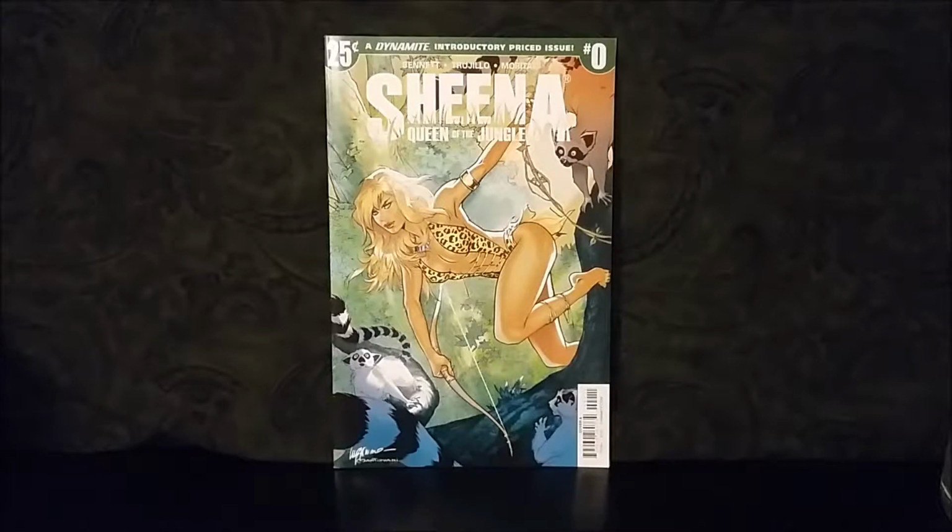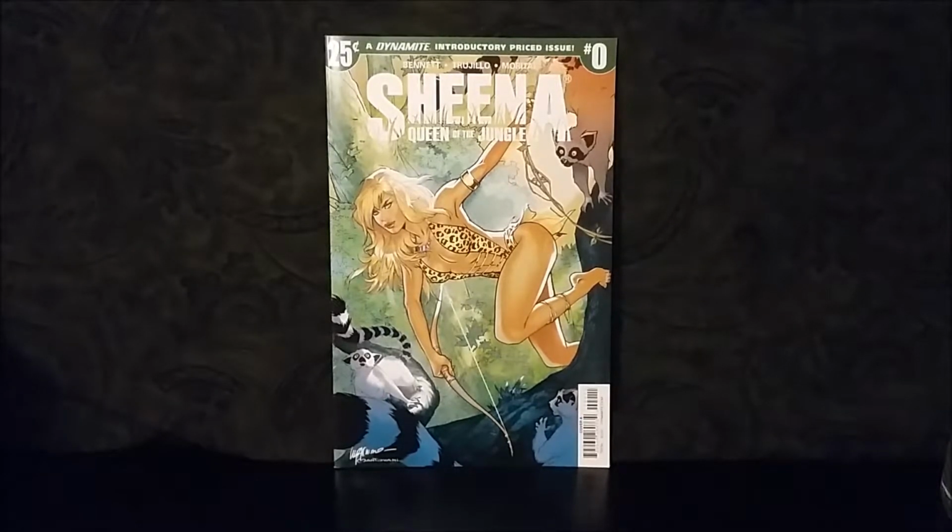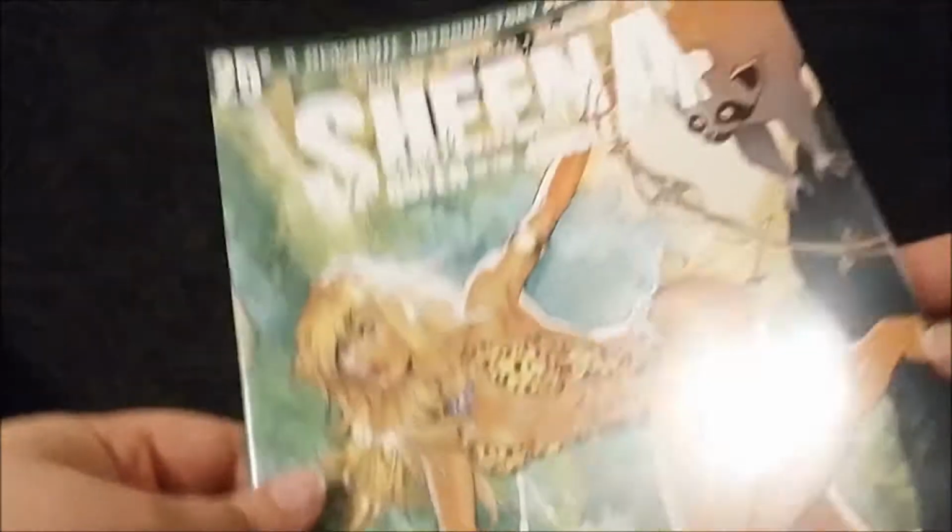Dynamite introductory priced issue at 25 cents. And there are different covers of this introductory preview comic, but that was the only one that was left at the comic book store on the weekend I went.